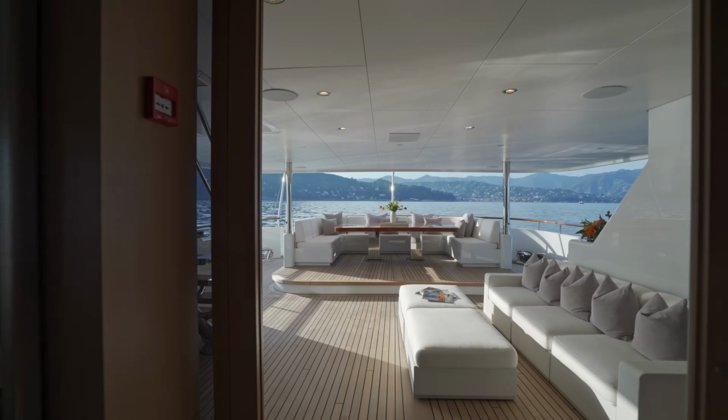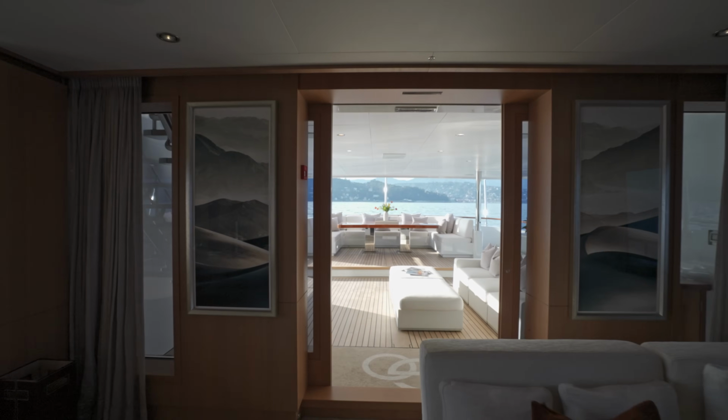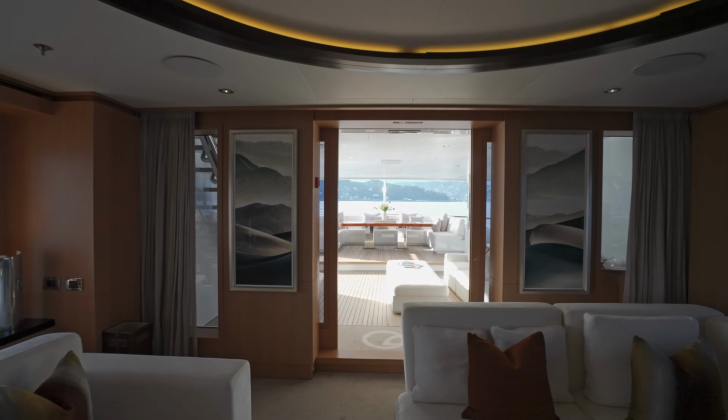Yes, it's a very beamy vessel, voluminous for the size. It was no surprise. It was a success story when they were actually launched.